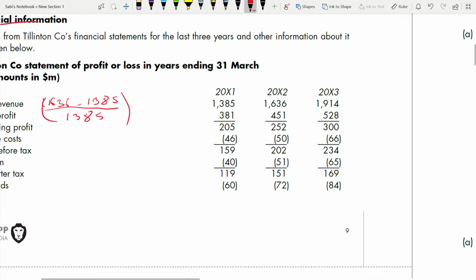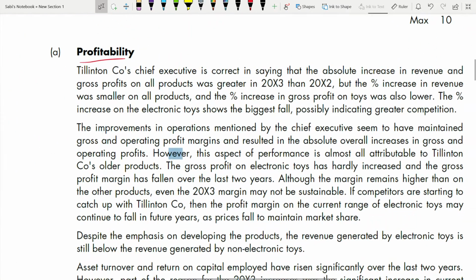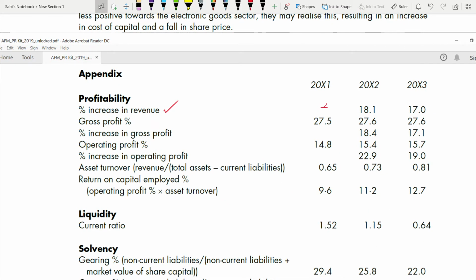And likewise for 2003 you should be able to do using 2003 and 2002's figures, right? And it's a percentage increase in revenue. So we are done with this. I'm just ticking off the ones which we have completed so that it's easy for you to know where we are currently. Now we are in the gross profit percentage.